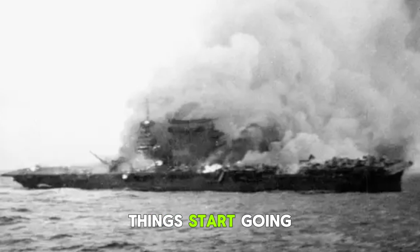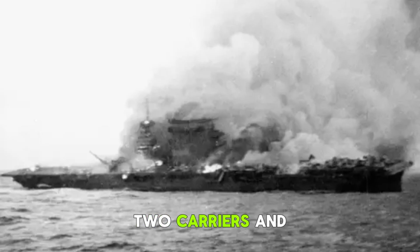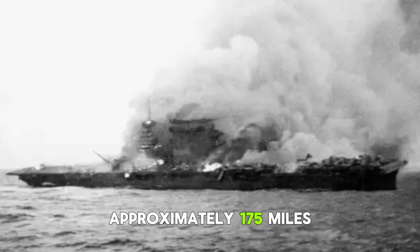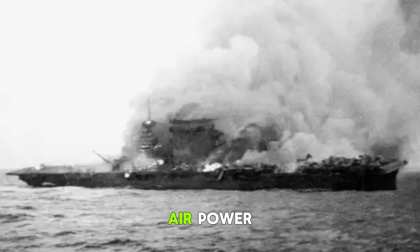May 7th. This is when things start going wrong for both sides. At dawn, Fletcher launches scouts to search to the north and west. At 08:15, a report comes in. 2 carriers and 4 heavy cruisers, sighted approximately 175 miles to the northwest. Fletcher doesn't hesitate. He launches a full strike, 93 aircraft from Lexington and Yorktown. It's a massive commitment of his air power.